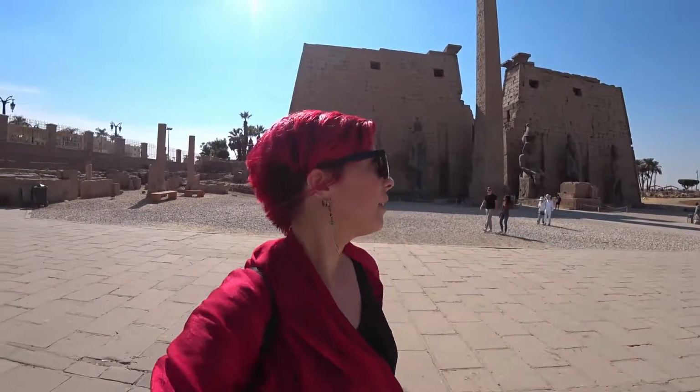Hello guys, from Luxor, or as they called it in ancient Egypt, Thebes. So I'm standing outside the Luxor Temple here, going to explore it and see what there is to see. It's pretty massive. I'm excited. It's my first time in Luxor and I'm actually just here for a wedding, but I'm gonna see a few sights before I head back home to Cairo. So yalla, let's go.